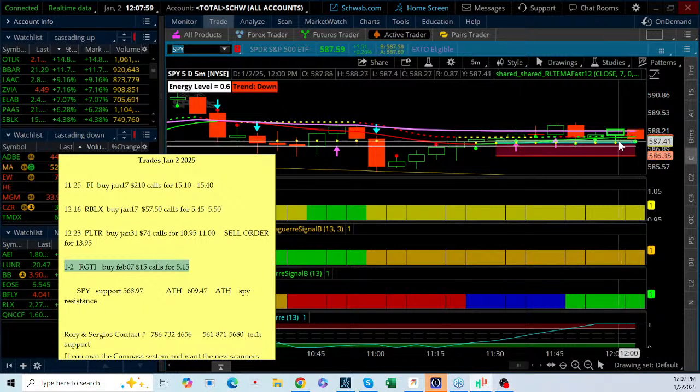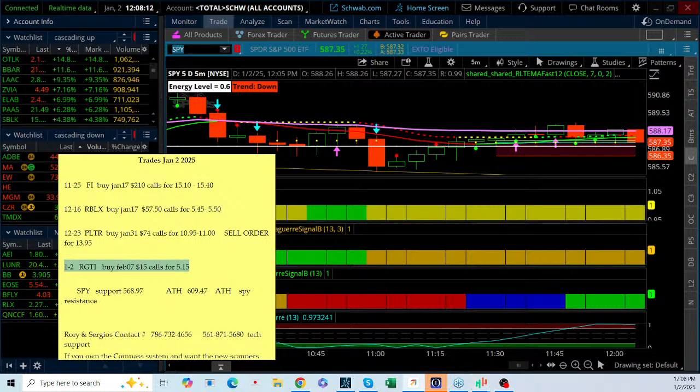I'm getting a little bit frustrated with the SPY. I'm probably going to take it off and revisit it later, with tomorrow's expirations. Very choppy. It's trading below the 8 and the 15 right now. Just holding the pivot point.